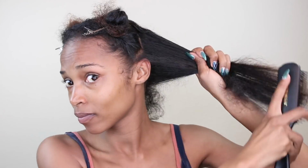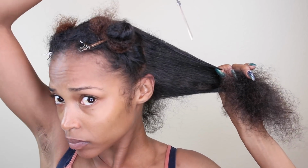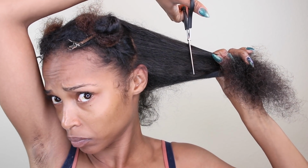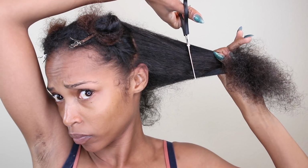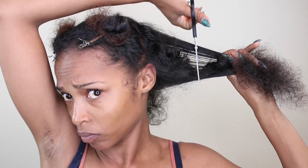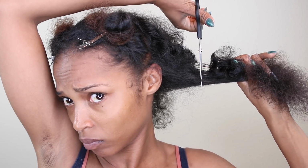Now, you guys, again, I'm not a professional any type of way. If you want to get your hair cut in a certain shape, tapered more on the bottom, please go to a professional unless you are, you know, a professional and can do it. I recommend going to somebody because they can see the back of your head. They can see the shape of your face better than you can. So it's probably better, wiser to go to somebody.